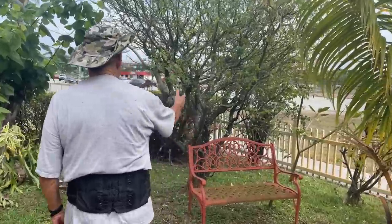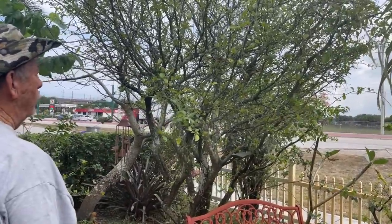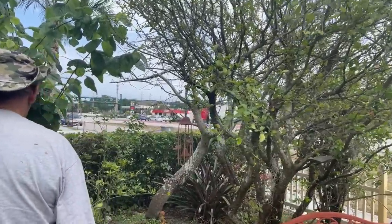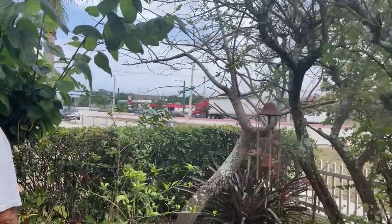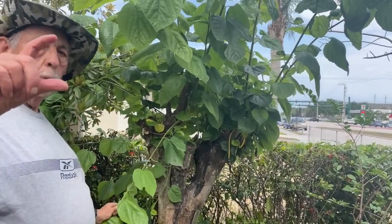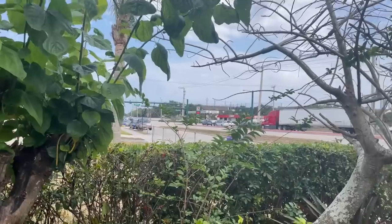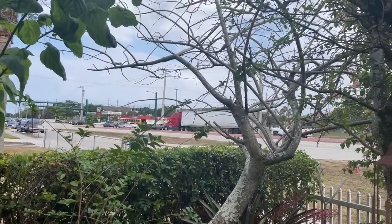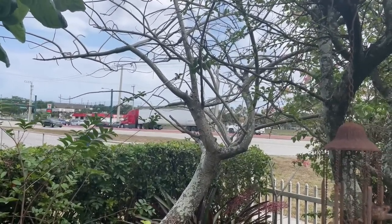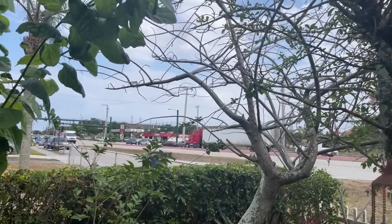This one here is a Barbados cherry. It's looking kind of scrawny now, but it'll bloom out and get really nice. This one here is a Tyce mulberry, T-Y-C-E, so the long mulberries. And that one there is a June plum, and there's so many varieties. That is a purple one. It came from the Dominican Republic. Now they lose their leaves in the winter, right?